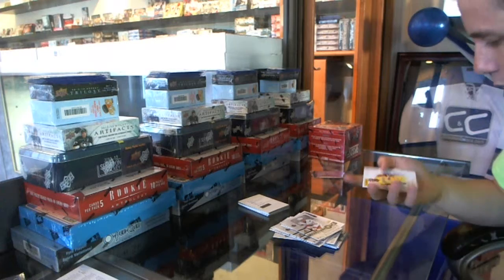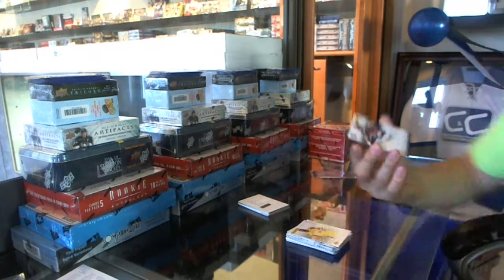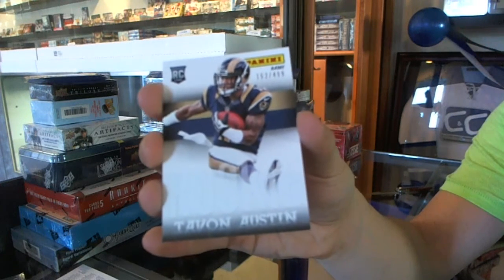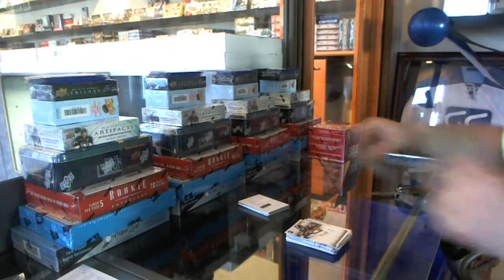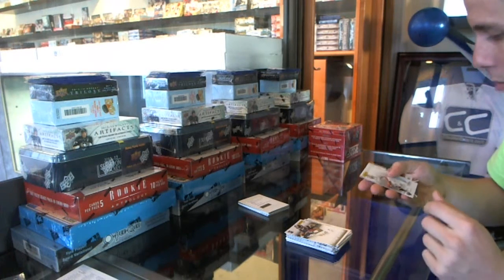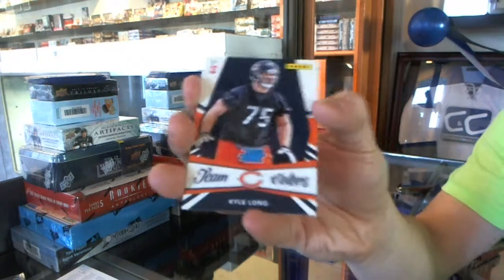National Packs. Kobe Bryant, and a rookie numbered to 499, Tavon Austin. And Anthony Davis and a team colors of Kyle Long.